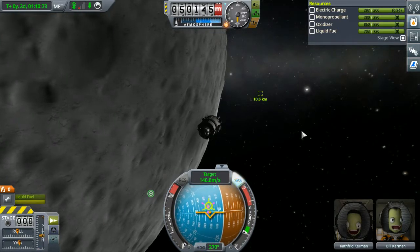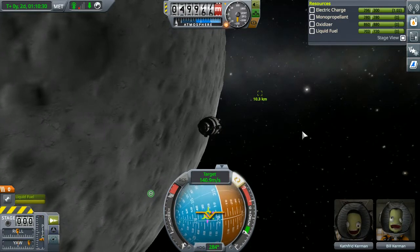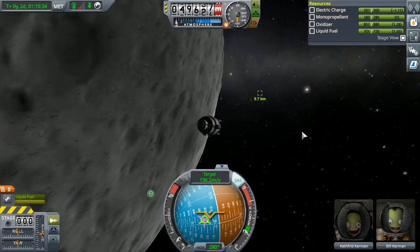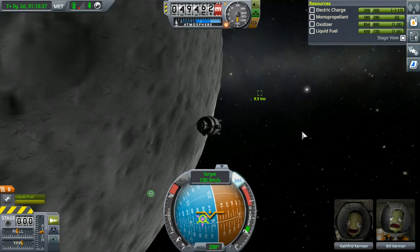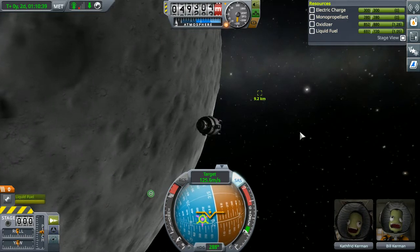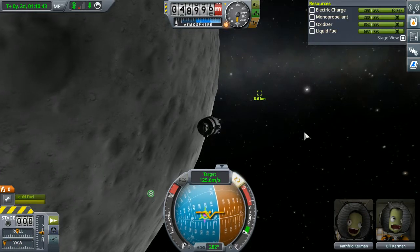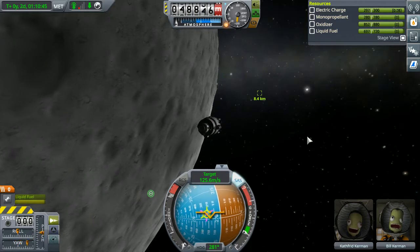Look at that. Look at that heading. Alright, we're still definitely going way too fast though, so start slowing down. This should put us on the proper heading too. Keep the little X on the little dot in the middle of the upside down Mercedes symbol.